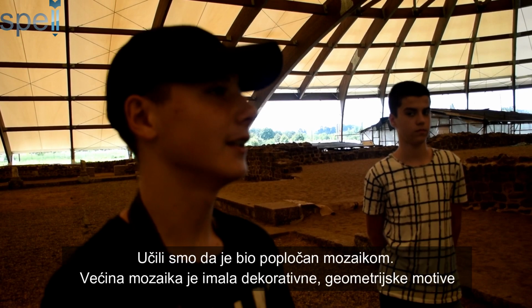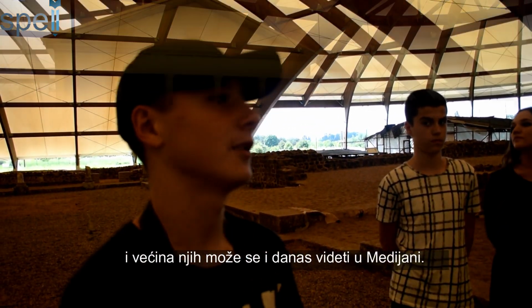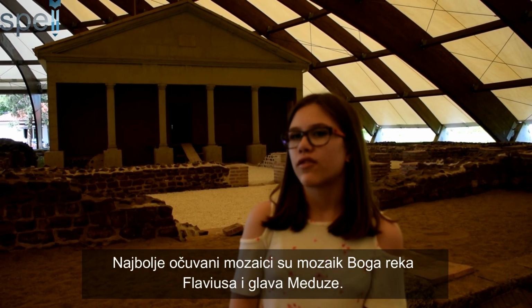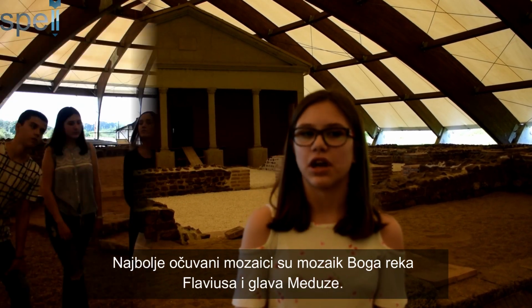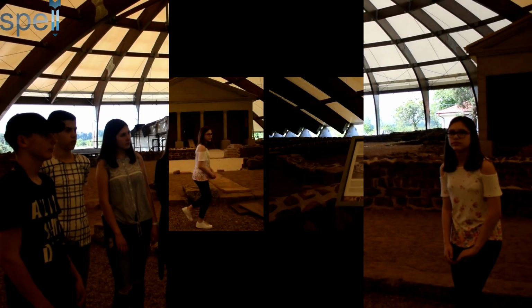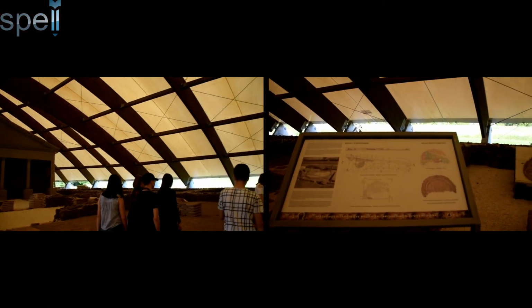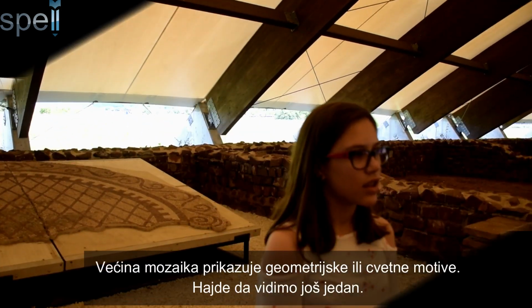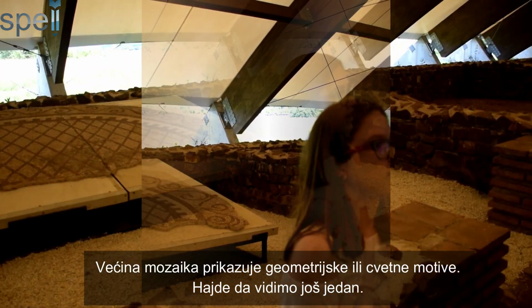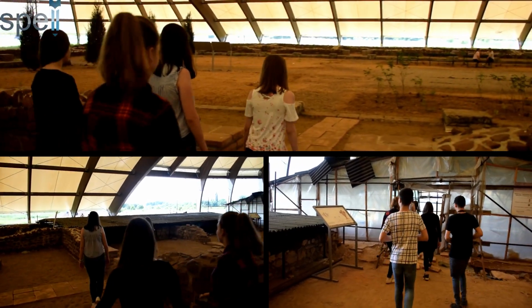Most mosaics had decorative geometric motifs, and most of them can still be seen in Mediana today. The best preserved mosaics are the ones of the river god Flavius and the head of Medusa. Let's see some of the mosaics that we have here. The rest are in the museum. Most mosaics exhibit geometrical or floral motifs. Let's see another one.